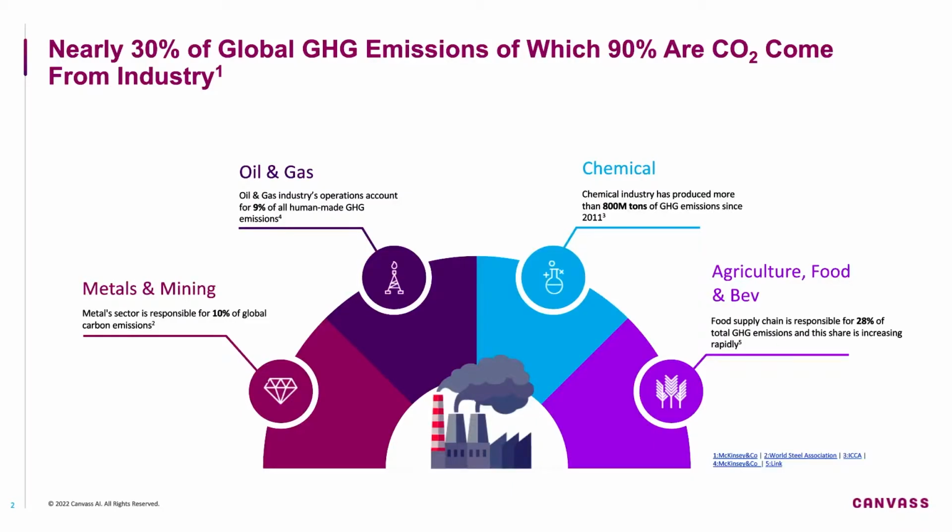I'm going to talk about some GHG numbers to begin with. It is estimated that almost 30% of global greenhouse gas emissions, of which 90% are carbon dioxide, come from industry. Any reduction in this GHG emission is a positive step towards net zero and a sustainable operation.